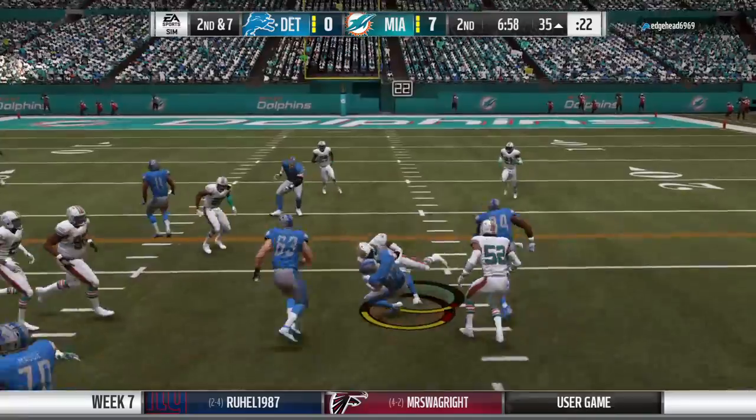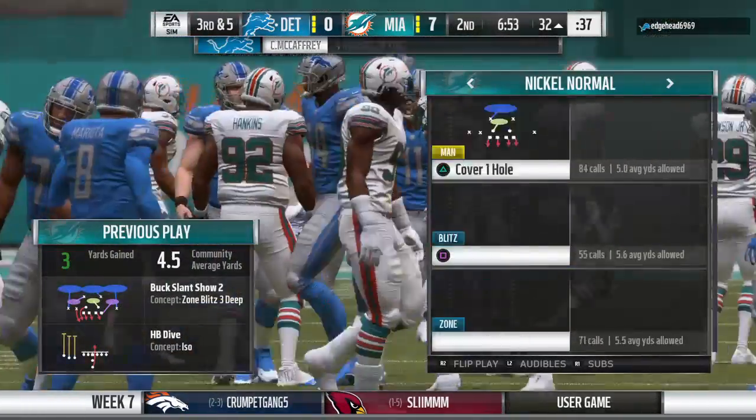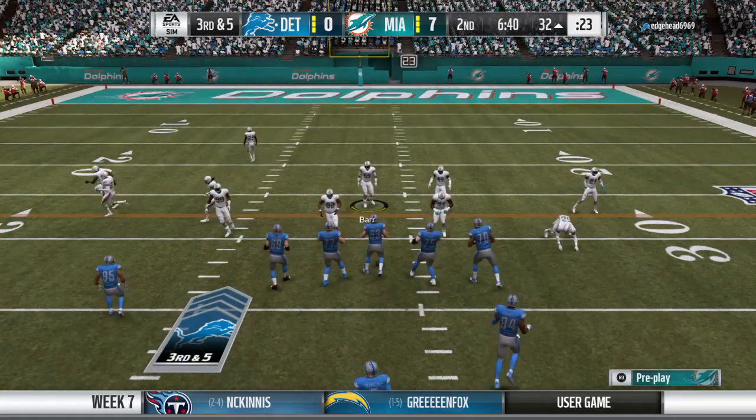They'll give it up to McCaffrey. And not much running room. Down to the 32. There for the tackle, the former Wisconsin Badger, Leon Jacobs. And on third down, a nickel formation here defensively.